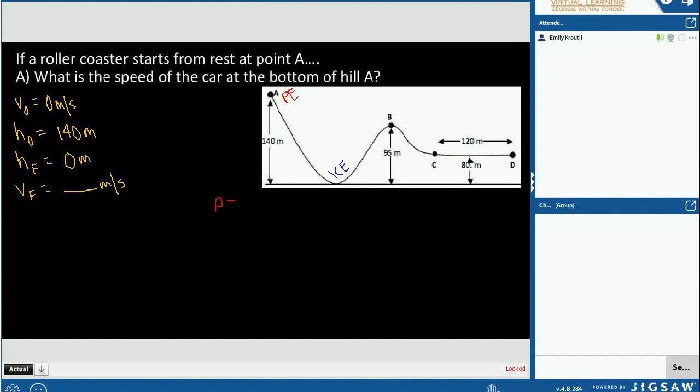So our formula is PE0 plus KE0, plus your final potential, plus your final kinetic. And I'm going to switch to a lighter blue for the next line, just so it doesn't freak you guys out. And so I'm going to write what I have here.